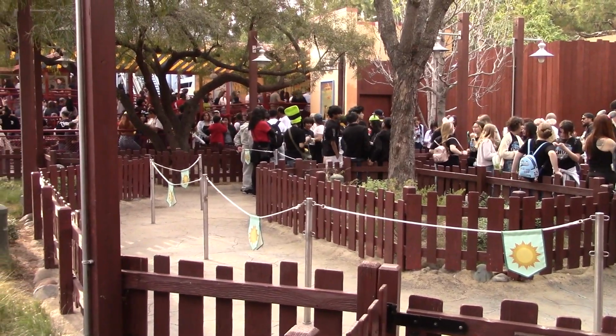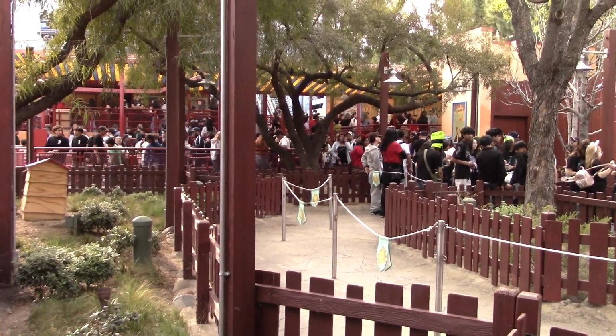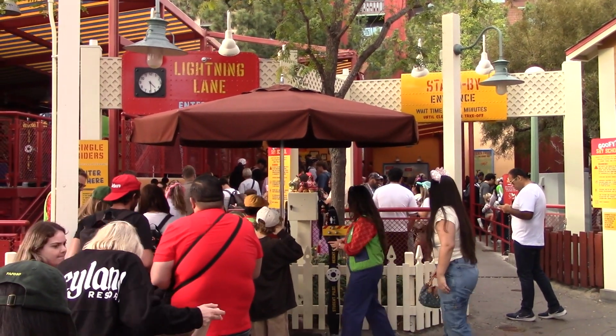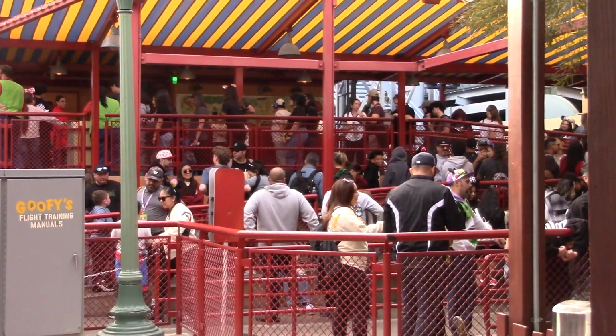It also has Lightning Lane, and sometimes when I'm in line for this attraction, there's just way too many Lightning Lane guests. So like, the standby line barely moves. Sometimes it's like this whole line is just for all the Lightning Lane guests, who just take all of the capacity, which is absolutely not ideal.